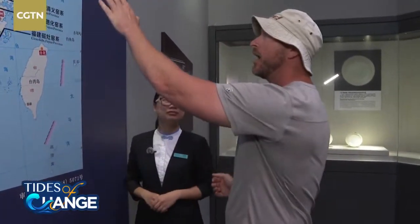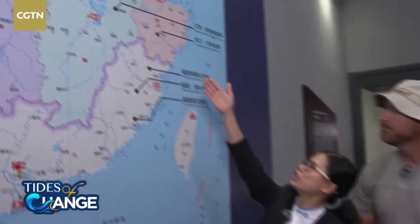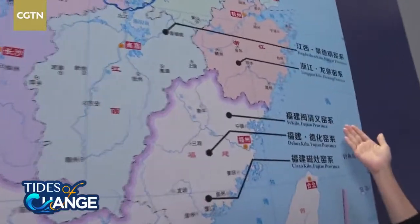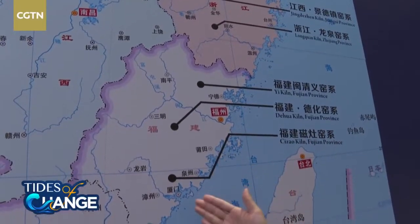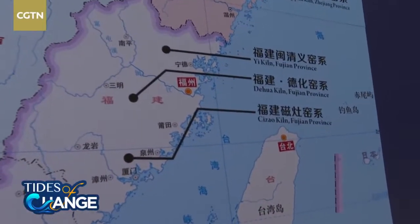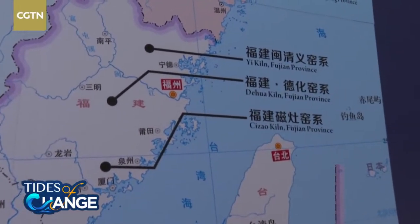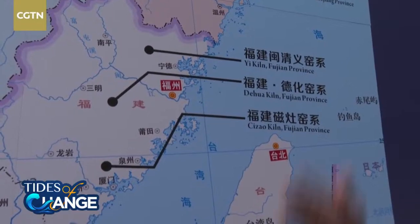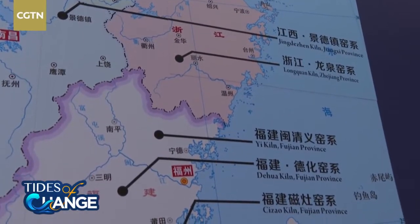Now, tell me what these points on the map show, and tell me a little bit about this map. Okay. The majority of ceramics from Nanhai One are from five kilns. The Jingdezhen kiln of Jiangxi Province, Longchuan kiln of Zhejiang Province, and Yi kiln, Dehua kiln, Cizao kiln of Fujian Province. And here is Quanzhou, which is believed to be the port of departure of Nanhai One. So the products from different kilns were transported to Quanzhou and shipped to different areas.